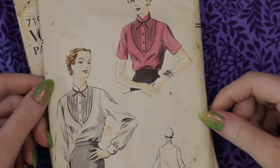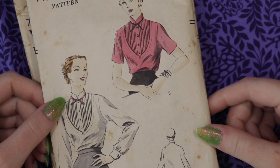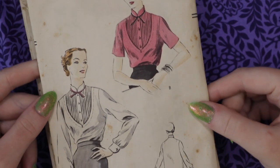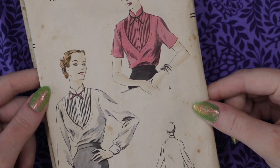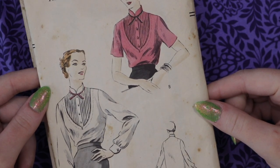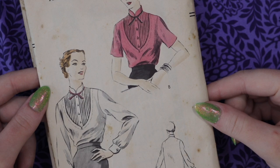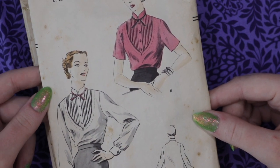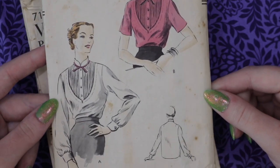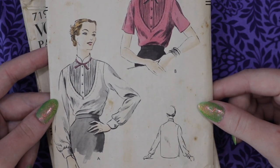I'm staying pretty zoomed in here just because a lot of these patterns have cool details that I don't want you to miss out on. So this is a beautiful blouse with pin tuck details and a mandarin collar and a placket down the front. This is one that I would be tempted to keep for myself if it was closer to my size, and I think making alterations to something like this with all the pin tucks would be a pain. I also don't find mandarin collars particularly flattering on me, but it is a beautiful design.